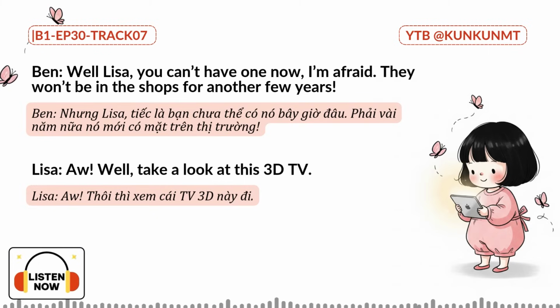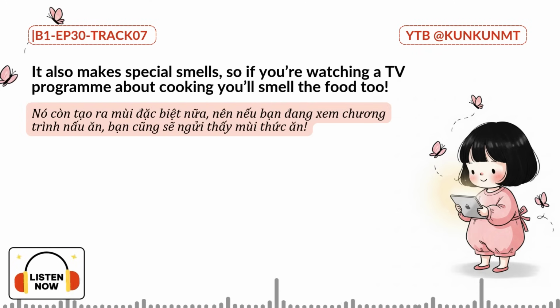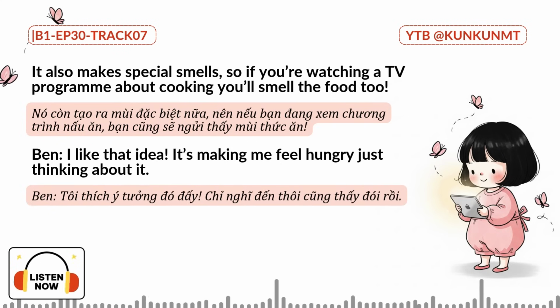Oh, well, take a look at this 3D TV. Where's the plug? It doesn't have one. You don't need to plug it in. It also makes special smells. So, if you're watching a TV program about cooking, you'll smell the food too. I like that idea. It's making me feel hungry just thinking about it.